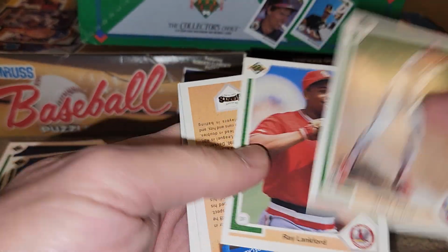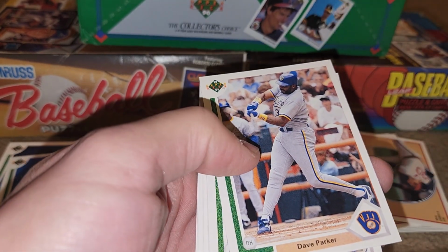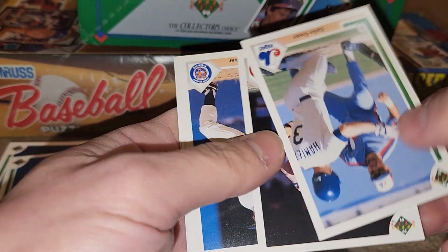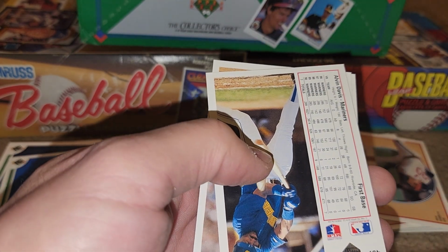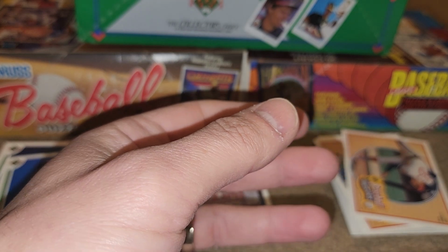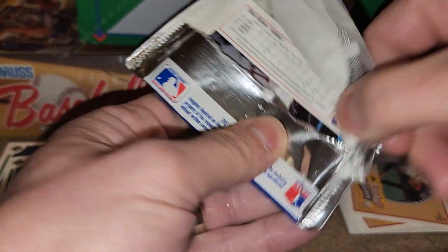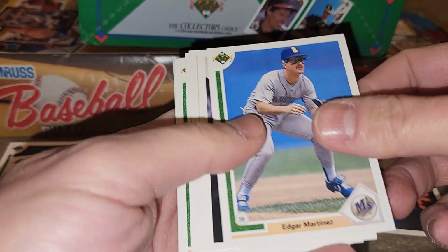Joyner, Langford, Brian Barnes and Steve Decker, Dave Parker, Greg Briley, Spike Owen, Pagnozzi, Whitaker, Whitehurst, Davis, Reddy, Jacoby, and Plunk. Dang it, no auto. There's Edgar playing the field again.